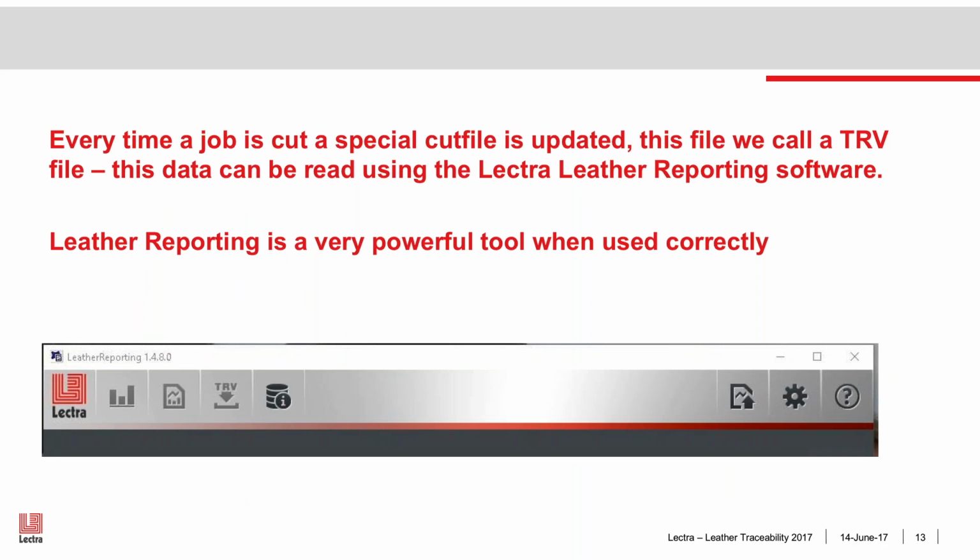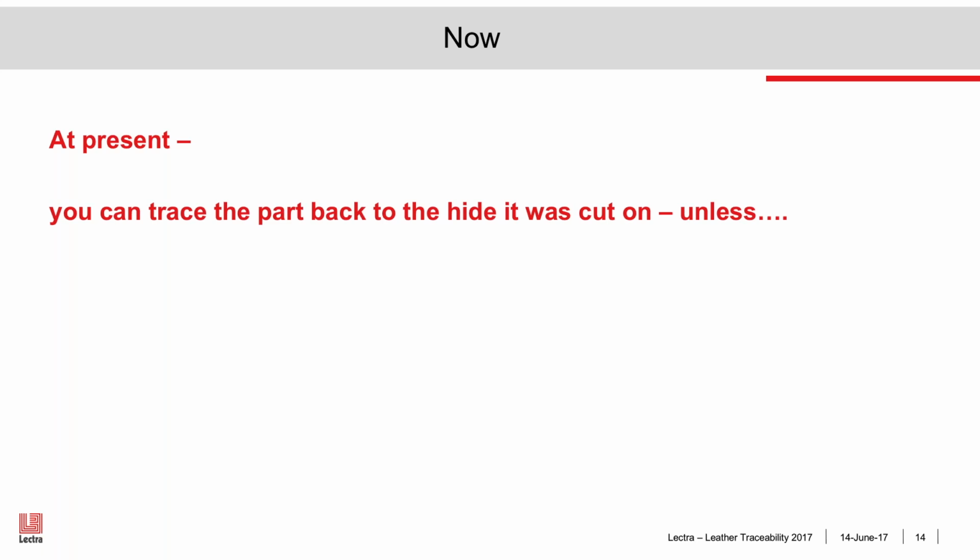Every time a job is cut, a special cut file is updated. Within Lectra we call this a TRV file. This data can be read using the Lectra Leather Reporting software. Leather Reporting is a very, very powerful tool when used correctly. So at present, you can trace the part back to the hide it was cut on.